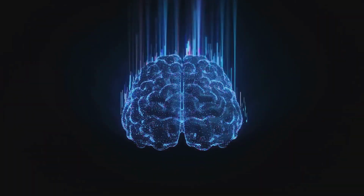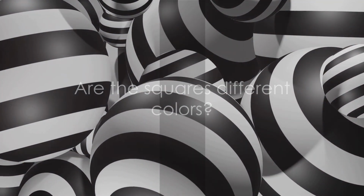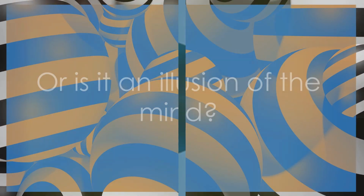At number 2, we have the checker shadow illusion. This mind-boggling illusion is all about a square that seems darker or lighter depending on the shadow cast upon it. The trickery here lies in the way our brains perceive colors. They adjust color perception based on surrounding light, leading us to see variances that may not truly exist. It's a perfect example of how our senses can be fooled, making us question the reality we see. Are the squares different colors, or is it an illusion of the mind?